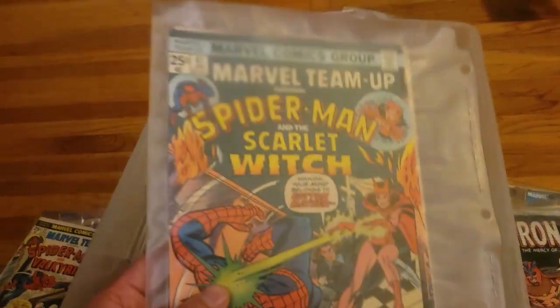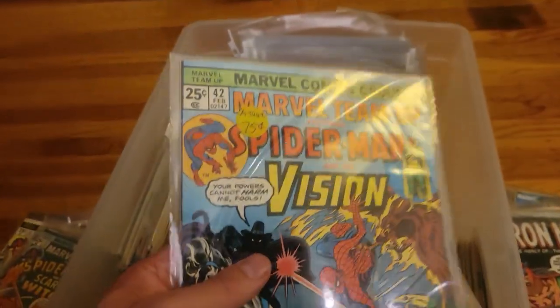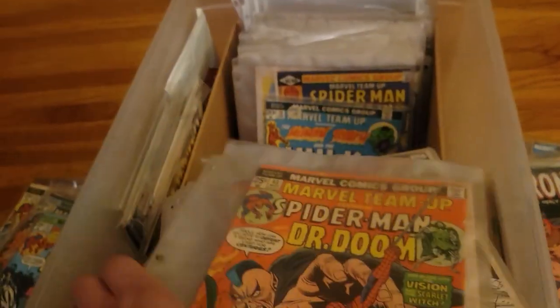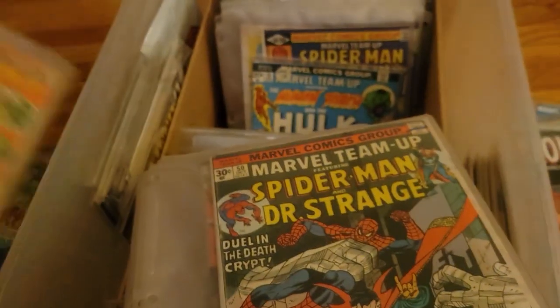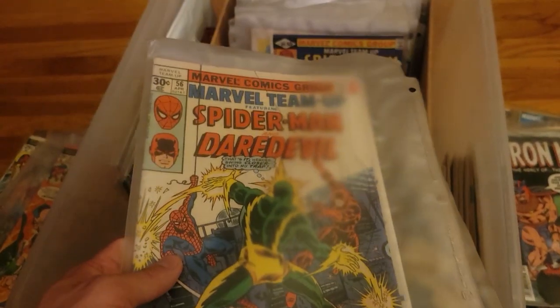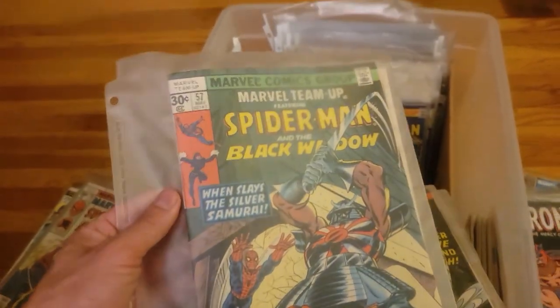I have a lot of bagging and boarding and organizing and pressing to do. That's always a fun, exciting thing too when picking up collections. I really love cleaning up the books, getting them pressed up, if I can give them a press, and rebagging and boarding and grading, whether I'm selling some of them or organizing them for my own collection. It's always awesome to do.